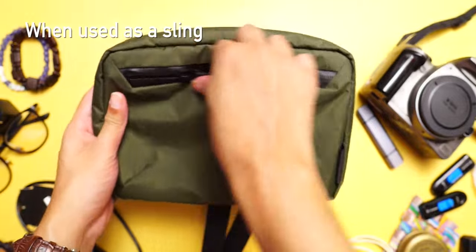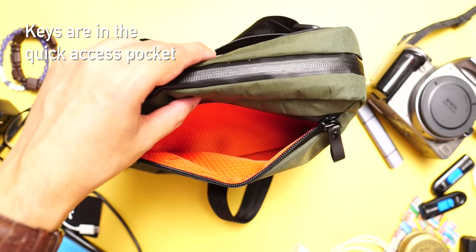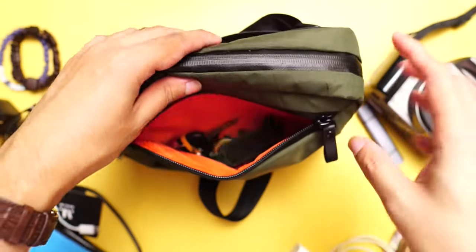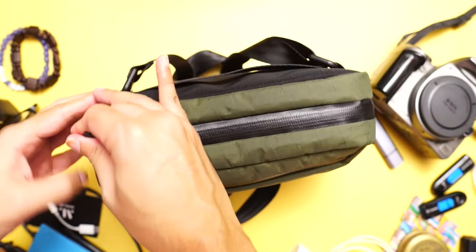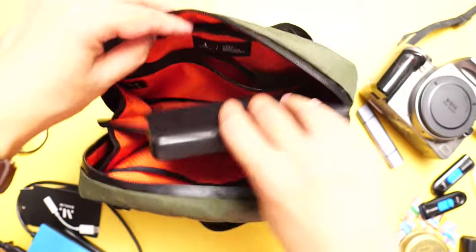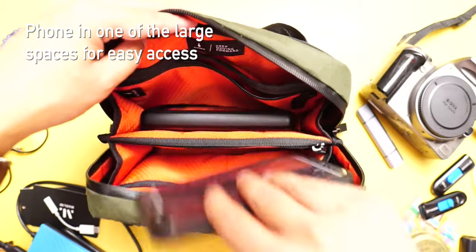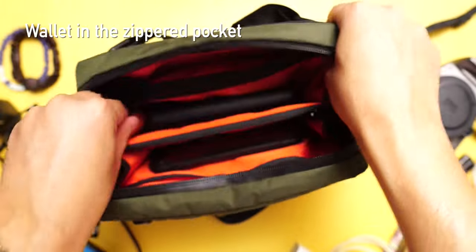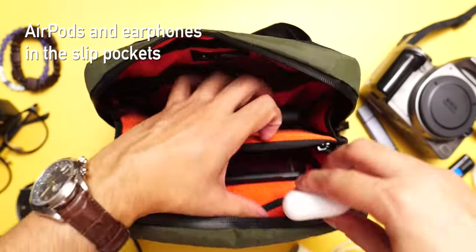This is how I'd use it as a sling. Car keys and house keys go into the front quick access pocket. Power bank goes into one of the large open spaces in the main compartment. Then my phone goes here. My wallet is placed in one of the zippered pockets, so it's extra secure. AirPods and earphones go into the small slip pockets in front.